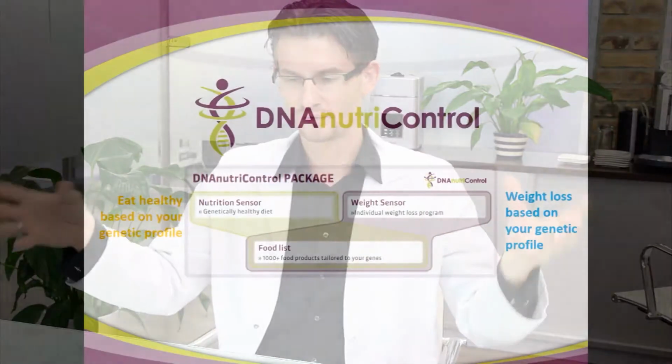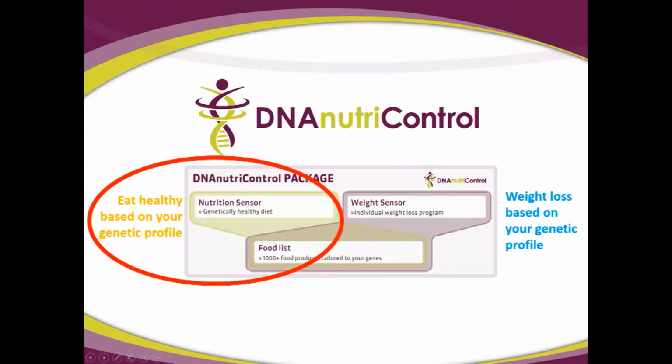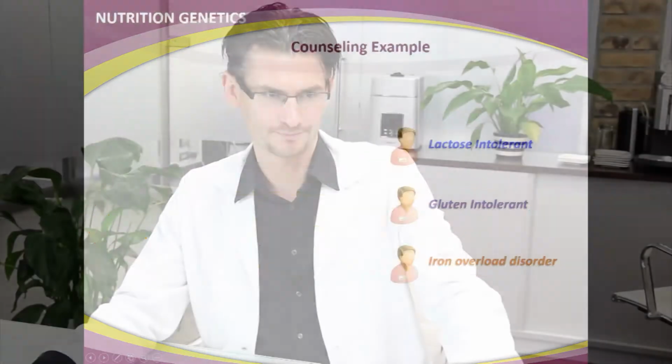Now, the DNA Nutri-Control program has two functions. One is the weight sensor, which is all about how can I lose weight and maintain weight easily. This is not part of this training. There's another training for this. And this part is all about the nutrition sensor, where you find out how to eat healthy based on your genes. And both of them can also be ordered together. That's when you have the DNA Nutri-Control package. And now we're talking about the nutrition sensor part. It's all about a genetically healthy diet.